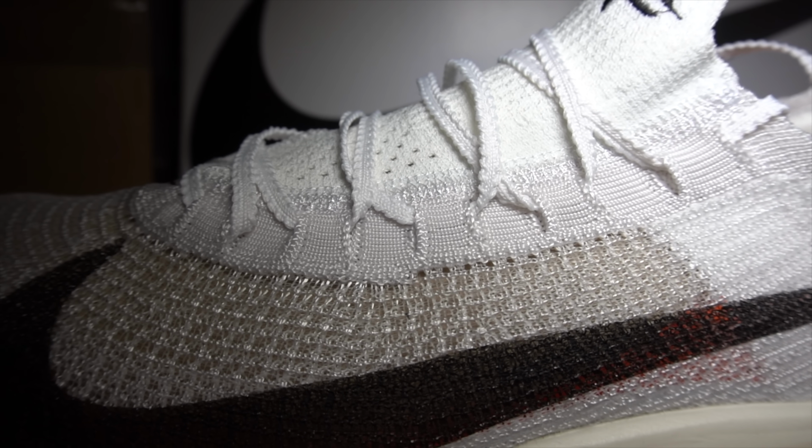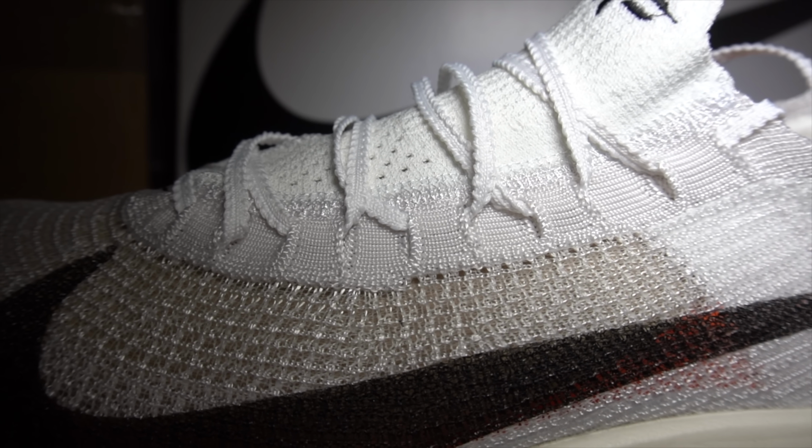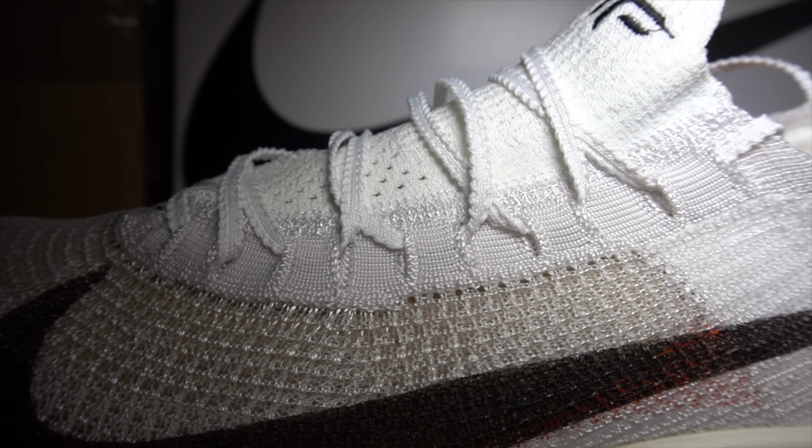We've got to talk upper first. Upper-wise, certainly the ALPHAFLY 3 is a more fitting shoe all round. I found I needed way less lace tension to get a really good lockdown in this one over the VAPORFLY 3. In fact, there's loads less upper material here than in my pair of the VAPORFLY 3. Though I think if breathability is the main attribute you're looking for, then the VAPORFLY is hands down better. It's extremely breathable through the midfoot through to the toe box.